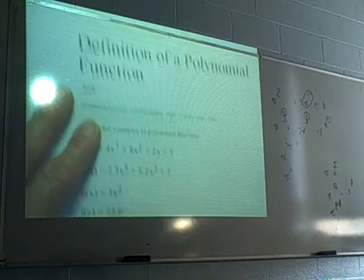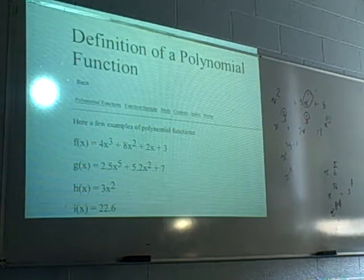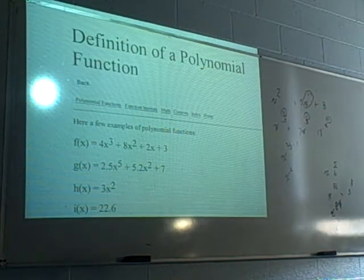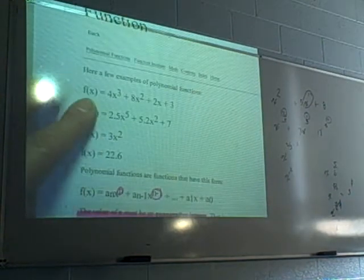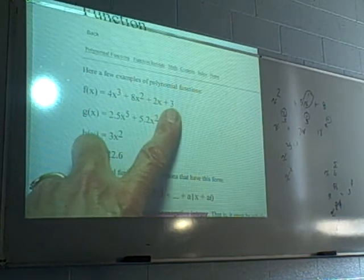Okay, we are going to be talking about definitions of polynomial functions. You all know what a monomial is, right? One term. We know what binomials are, connected with addition or subtraction. And we know what a trinomial is, etc. So that's all these are. These are an example of 4 terms.